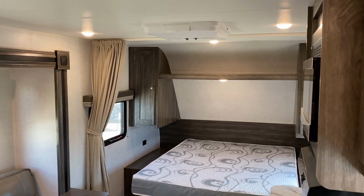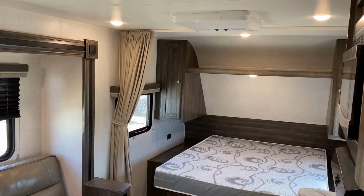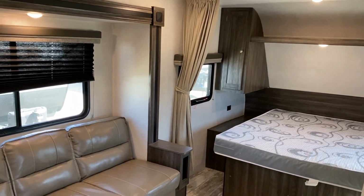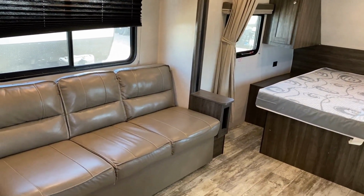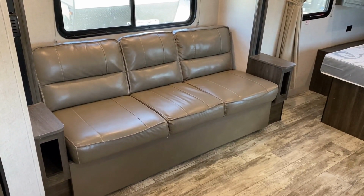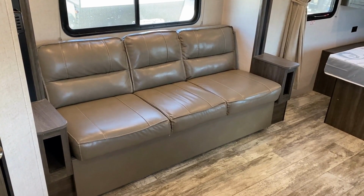Kind of like the Freedom Express, we've got that taller 6'9" ceiling, which will be very nice for me in the shower. You've got that privacy curtain, kind of like the Rockwood right there to close things off. And like both of them, we've got a little fold-down sleeper sofa over here so that if we do have a guest, a third person, you've got an extra body you could put over here, or maybe throw a blanket on it, put a big dog on it.